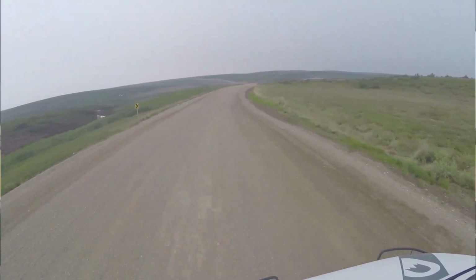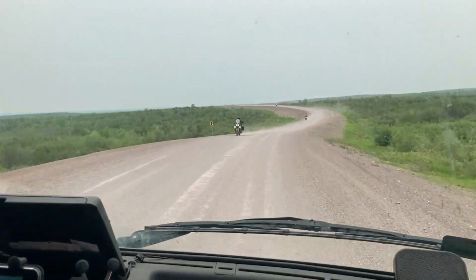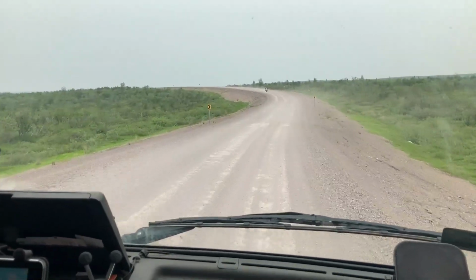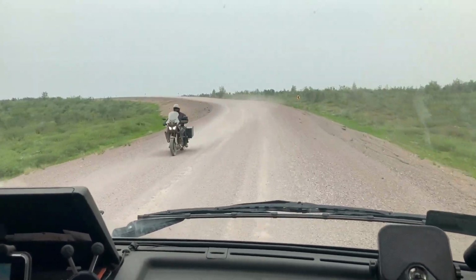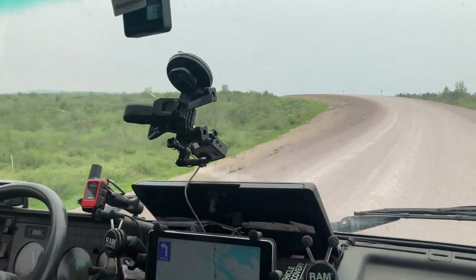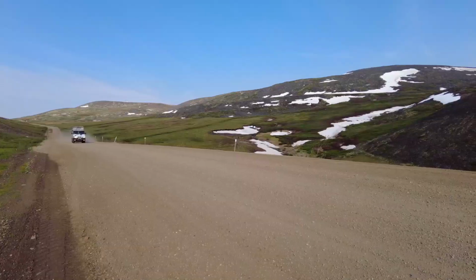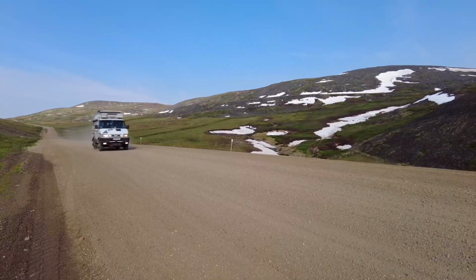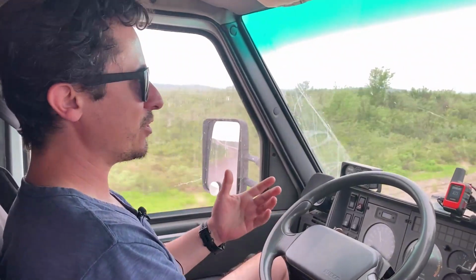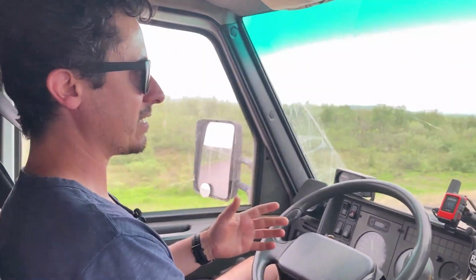There's a lot of bikers and a lot of adventure vehicles around here, and everybody's waving at each other. We've seen quite a few flat tires as well. There were warning signs along the way saying that you need to have proper and good spare tires, and I thought this was just one of those cautious warnings for people who are not really prepared, but it's actually true. We've seen at least 5 vehicles with flat tires.